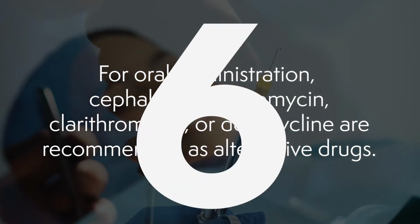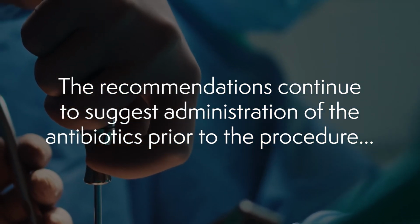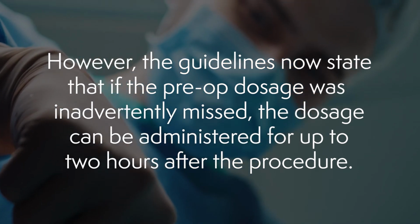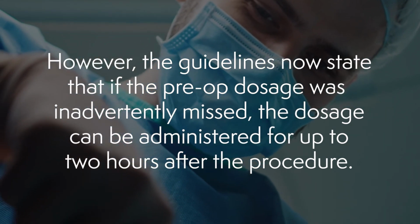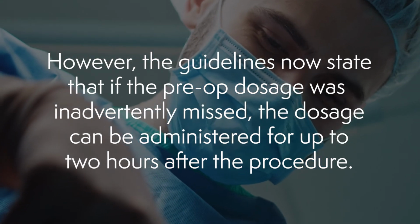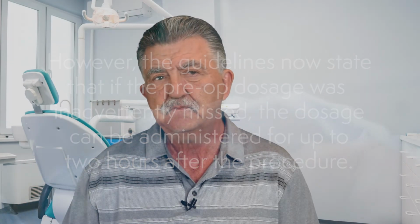And point number 6, the recommendations continue to recommend administration of the antibiotics prior to the procedure. However, the guidelines now state that if the pre-op dosage was inadvertently missed, the dosage can be administered for up to 2 hours after the procedure.